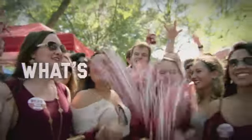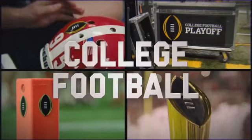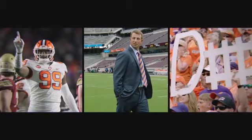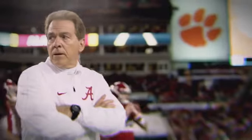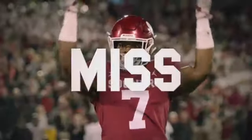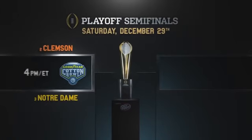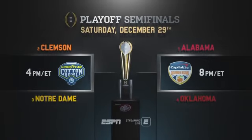With Cox High Speed. What's Saturday for? College football. And December 29th is the Saturday of all Saturdays. Why? Because it's the college football playoff. First, it's Dabo's dominant defense versus the resurgent Fighting Irish of Notre Dame. Then you got Saban, Tua, and the Tide versus Kyler Murray and the explosive Sooners. Two can't miss, can't look away playoff semifinals. Clemson, Notre Dame at 4, Alabama, Oklahoma at 8. Saturday, December 29th on ESPN.